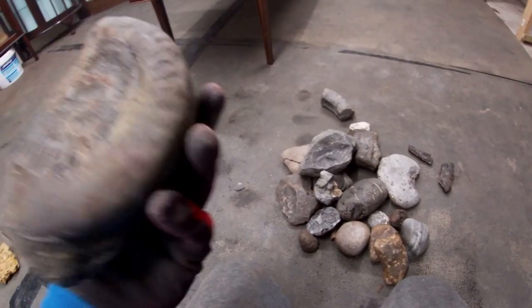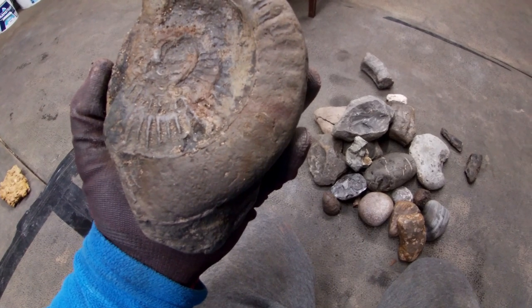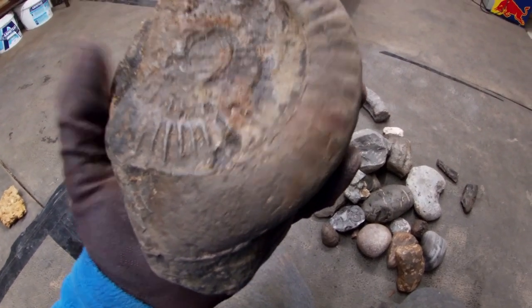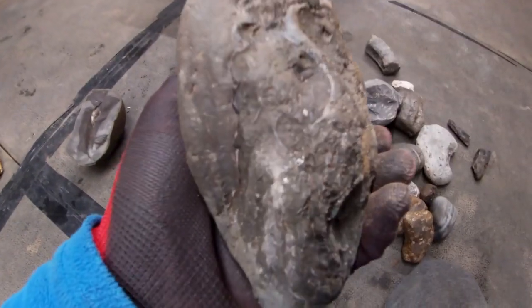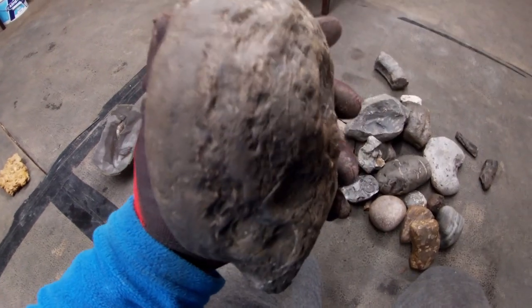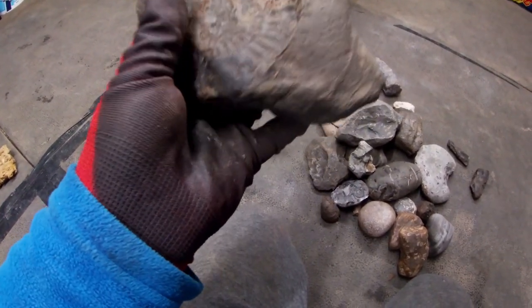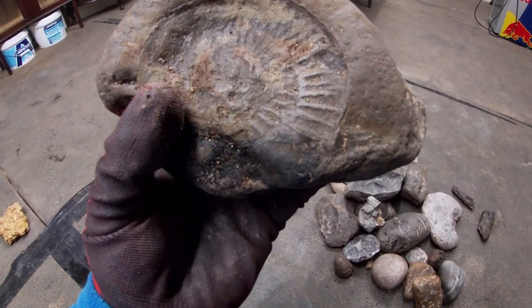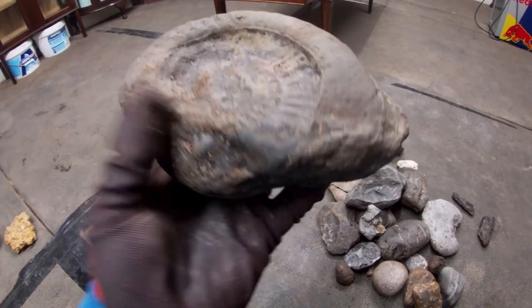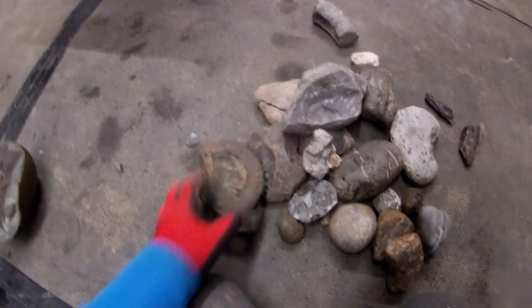One's really nice. I mean, that's a big ammonite. And I think the centre's there, but it's squashed. But I mean, you can see them bloody spines along there. So I'm going to prep it from this side. And hopefully, there'll be something in there. Because it's very, very squashed. So it might be a bit of a non-starter, but I've got to give it a go.